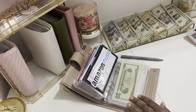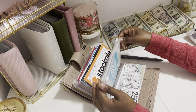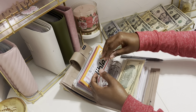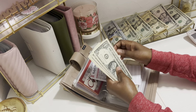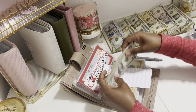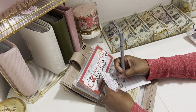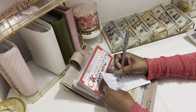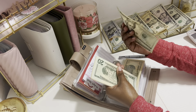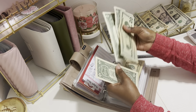And then Charlotte Klein dance lessons is getting 40. If I can find it, here it is. So Charlotte Klein is going to be getting $40. 20, 40. So that should be 105. Let's see if we have 105 in here. 20, 40, 60, 80, 95, 100, and 1, 2, 3, 4, and 5.